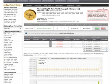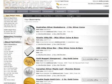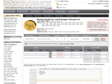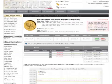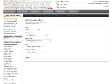This item is in my bookmarks, so I can go straight to my bookmarks here and go straight to this page again, rather than having to find it through the categories again. So actually, I'll quickly list one again to sell.